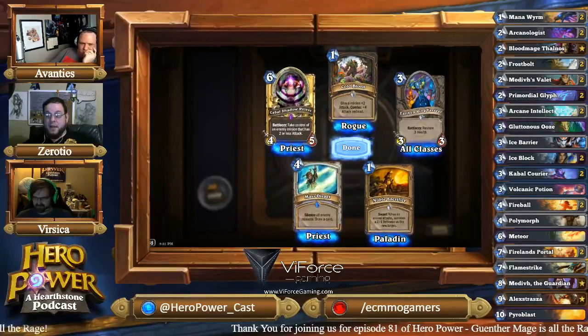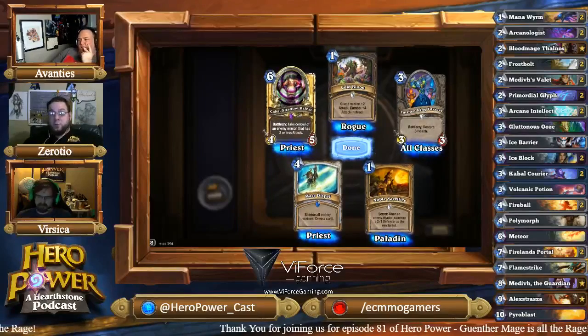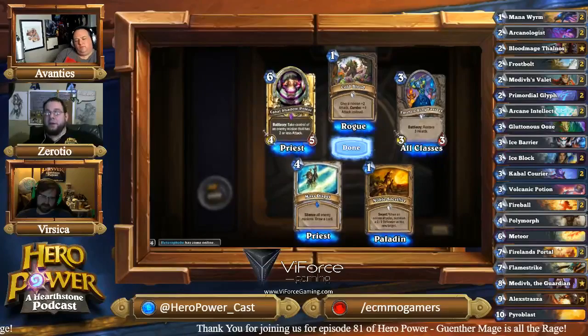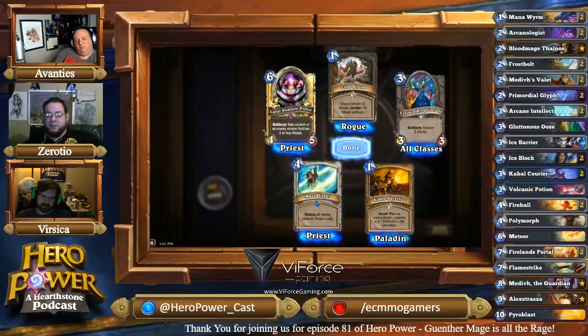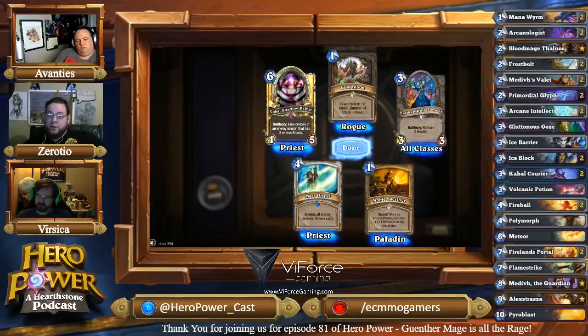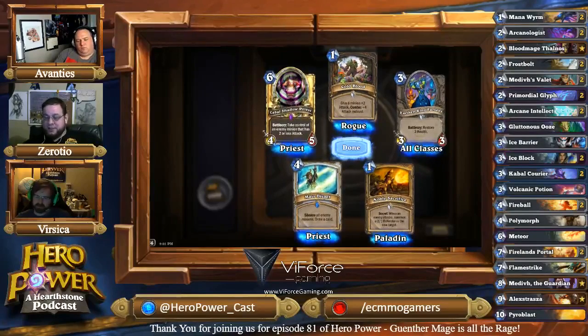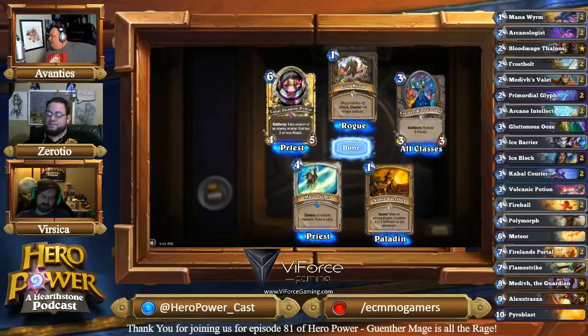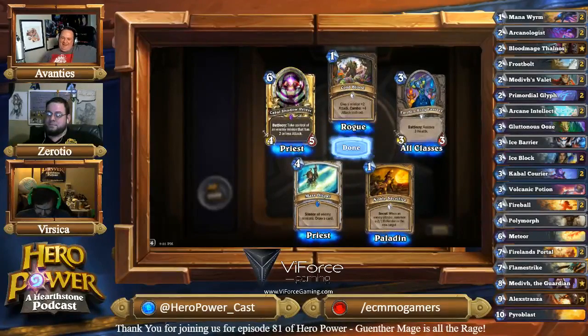Yeah. And it actually does pretty good against most priest decks because they can't heal fast enough. Gone are the days of Reno-style decks that just burst heal. Now, until priest starts putting in Greater Healing Potion, that'll change things, but so far that hasn't been teched in. Yeah. We won't talk about that.